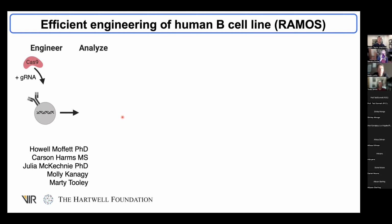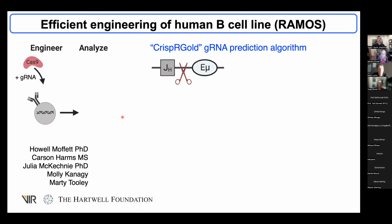And so we designed guide RNAs to target our region. There are lots of different prediction algorithms. We use this one called CRISPR Gold. Essentially, you put in a stretch of DNA. So we put in our stretch of DNA in here, and it spit out potential guide RNA sequences that should cut this region in human, and we also did in mouse B cells, very efficiently, and should also have few off-target cutting effects in other locations.